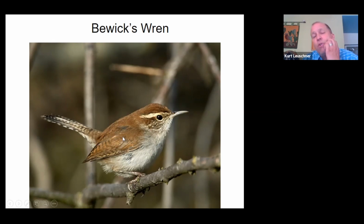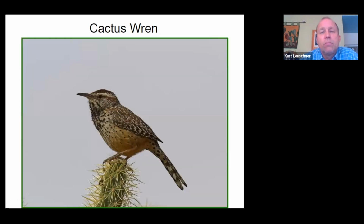If you want to attract birds to your yard, putting up birdhouses can help, but remember, not a lot of birds actually nest in cavities, but a few of them do. The Bewick wren is one of those cavity nesters, but it's also important that you put up a birdhouse with the right size hole. So do a little bit of research first, or email me and I'll help you out.